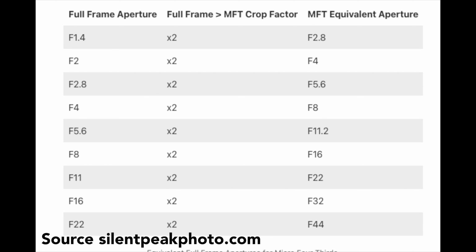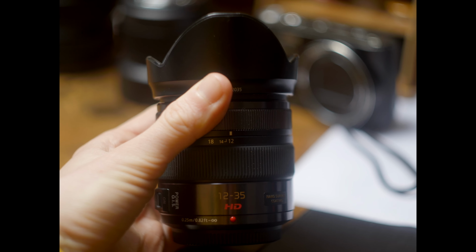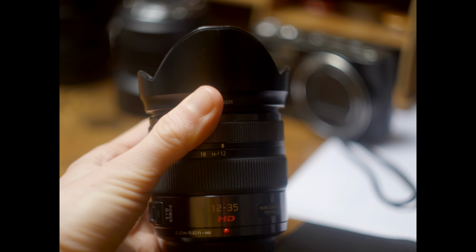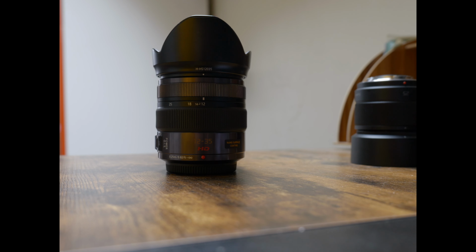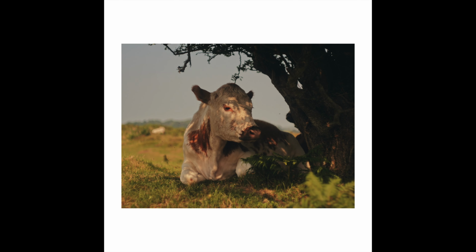On micro four thirds lenses, the apertures are not the same as on full frame. For example, my f2.8 lens is equivalent to around f5.6 due to the small sensor size. However, the fact that the lenses are smaller means you will have a lighter setup when going for a day's shoot, and you will have more reach in a lighter setup. This will be great if nature photography is your thing.